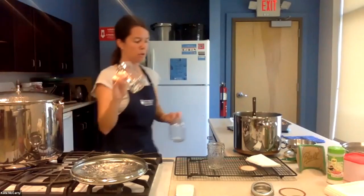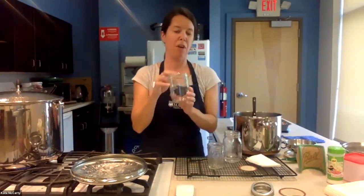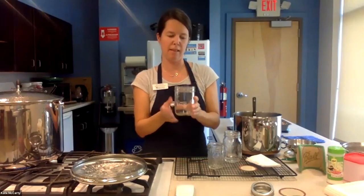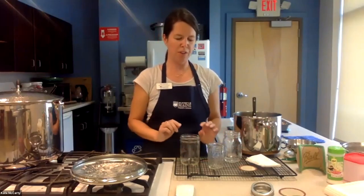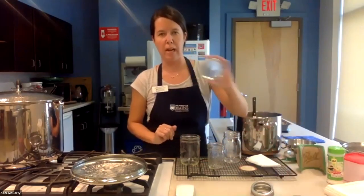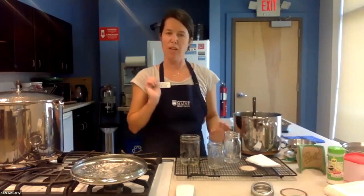So these are jars that freeze well. If you're canning in these and you have one that doesn't seal, you can just pop it in the freezer as is if it was unsealed. Or you can just fill these up and leave headspace, put either the metal canning lid or the plastic storage cap on them and store it in the freezer.